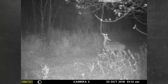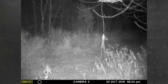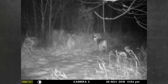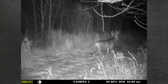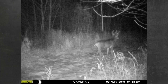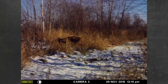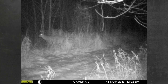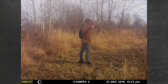These vine mock scrapes are amazing because, as you can tell, does, fawns, bucks, everything is using these things. It just becomes an excellent communication hub because all the deer just leave their scent right on that vine. And I think the movement of the vine, that's a really nice buck right there. One of the nicer ones I got a picture of here. That's actually on the day I shot my buck. That's in the early morning. Here is in the middle of the day, cruiser. And like I was saying, that vine, I think the movement is what really gets their attention and is what they like. And that's today right here.